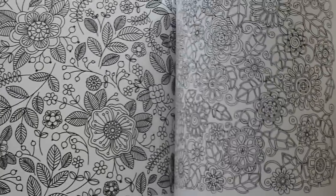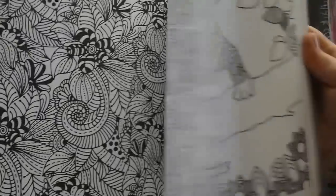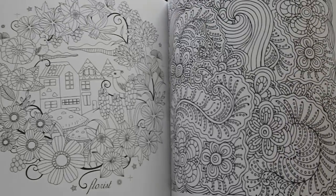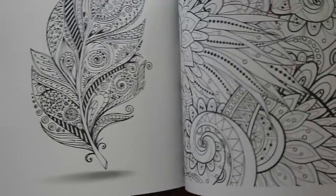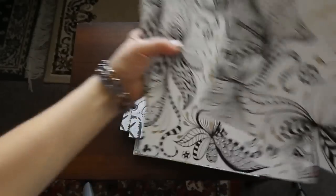Lots of patterns, lots of flowery patterns, which is nice. Paisley sort of leafy patterns. A little panther or something. Oh, that's cute, little birds. Butterflies, leaves, flowers, more flowers. So that's really lovely, and I bought three of these because they were really cheap and I like those.